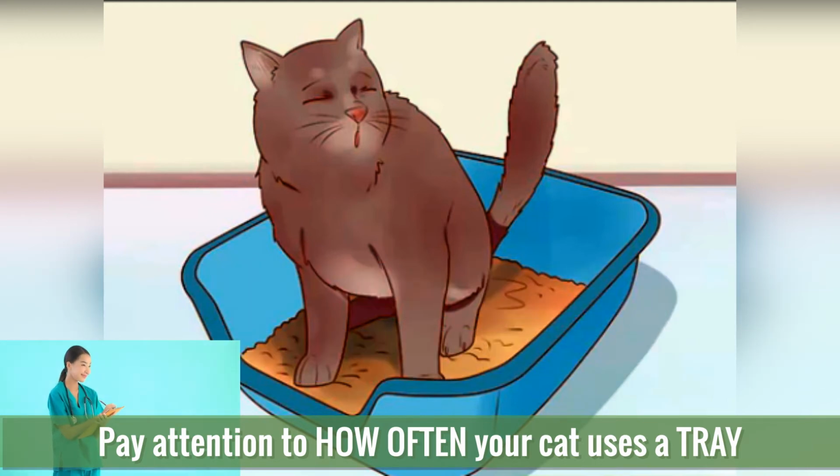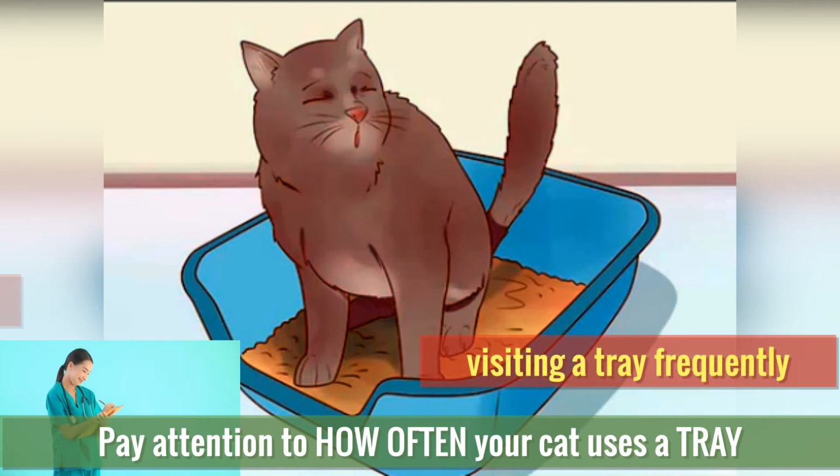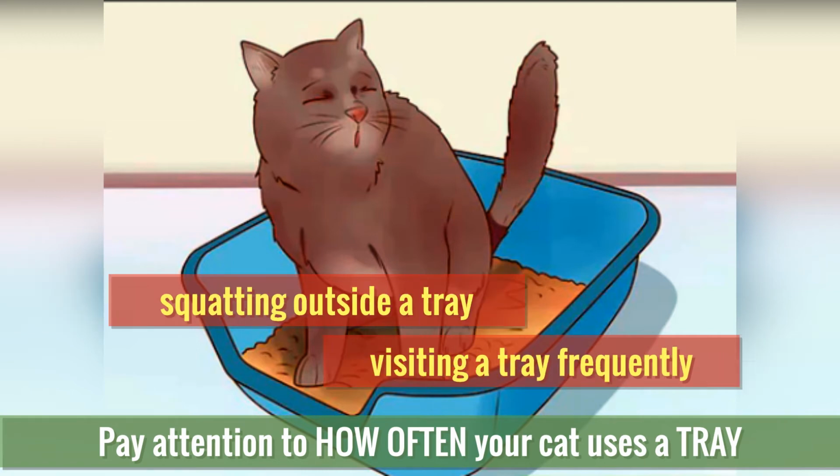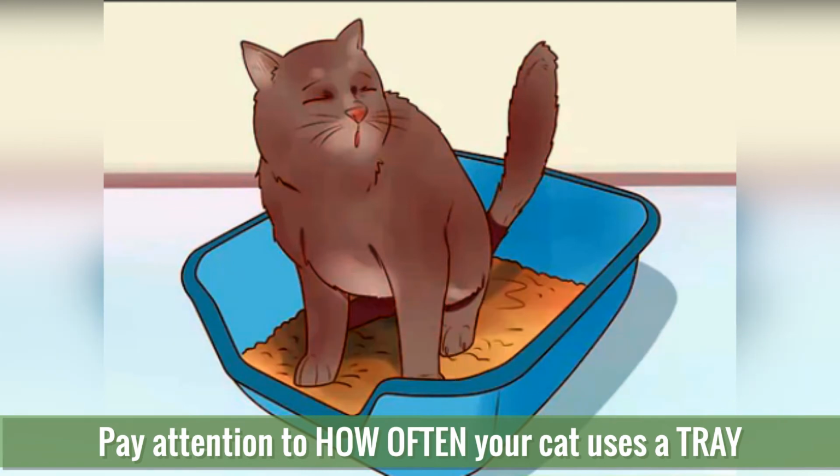Male cats are prone to urinary problems where they have difficulty passing water. The signs include visiting the tray frequently, and perhaps even squatting outside the tray. The cat may squat for several minutes or keep getting up and moving to a new spot, then squatting again. If possible, check to see if he or she produced any urine. Is the patch wet or dry? And if he or she did, check for blood.